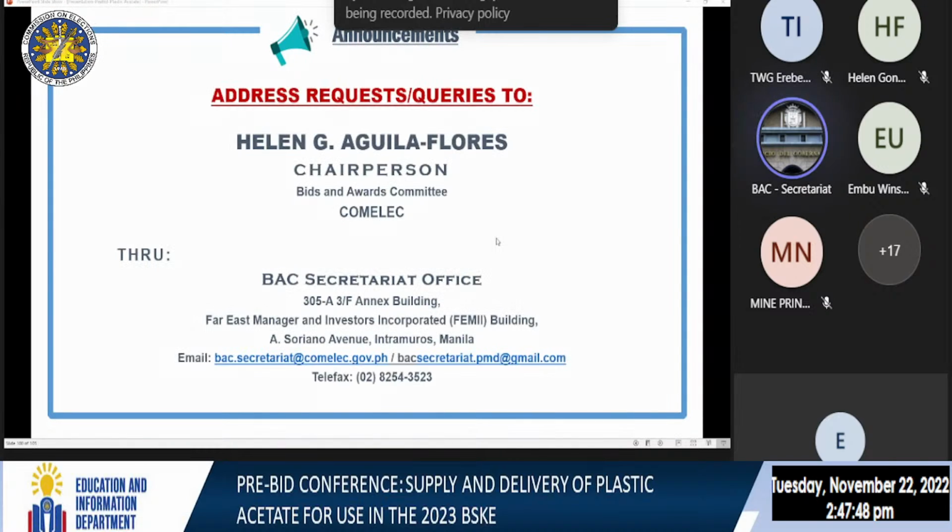Address your requests or queries to our BAC chairperson, Attorney Helen G. Aguila Flores, through the BAC Secretariat Office at the PEMI Building, through the designated email addresses of the Bids and Awards Committee and the BAC Secretariat.